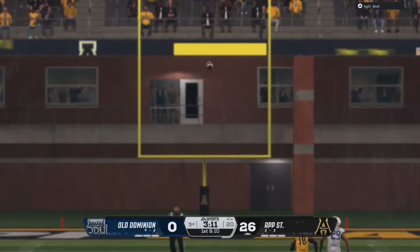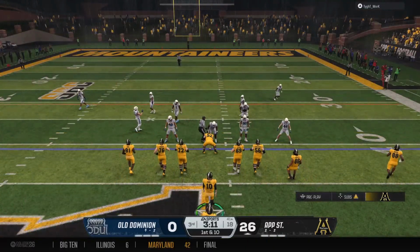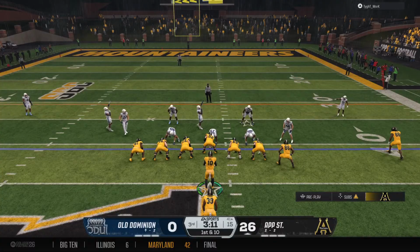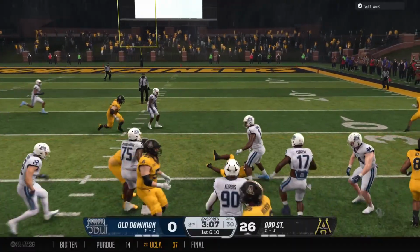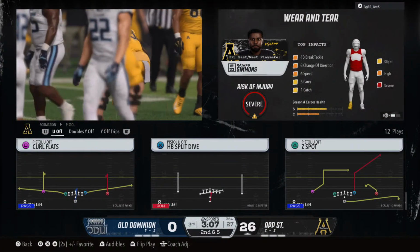I love when defenses are smart enough to swat the ball down. Don't go for the pick, especially on fourth down. They knock it down. You get the ball anyways. Nice job by the defender. One back in the backfield. He gets the carry. Looks as if we have an injury on that last play, and we'll take a break to check him out.